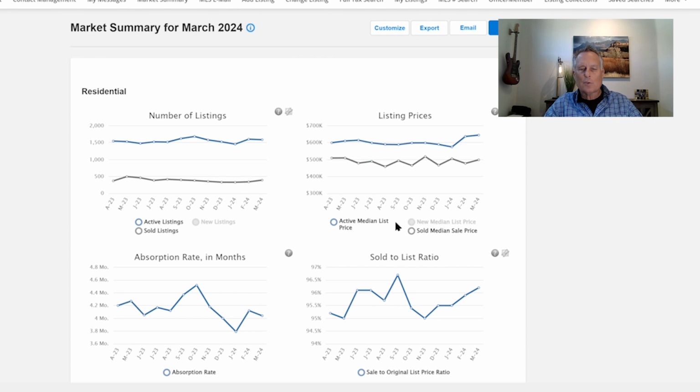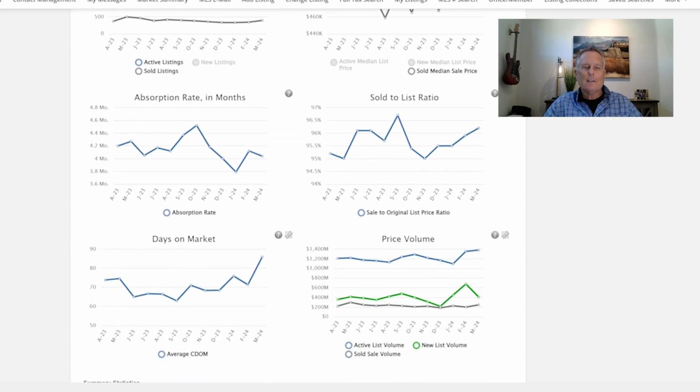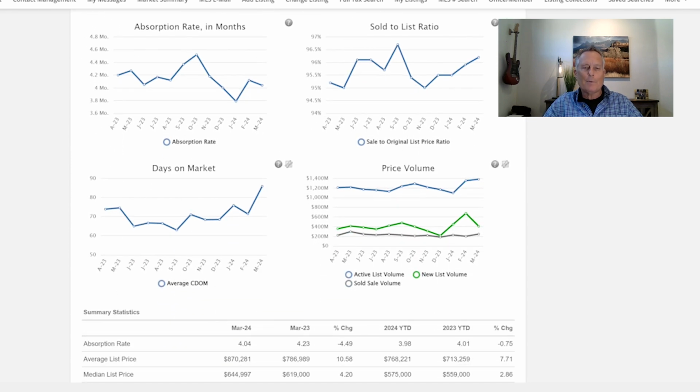So let's look at the sold listings and our sold median price. Our sold median price is about $499,000 rather. Last year it was higher, $509,000. So again, this doesn't reflect that prices are going up or down. It's just what categories we sell more in for a particular season. So it's not comparing like properties.